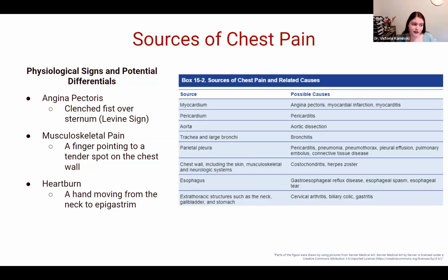Additionally, you can see on the left-hand side, when a patient is clutching their chest, that's considered Levine's sign, clutching over the sternum.